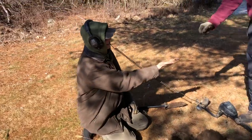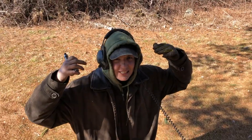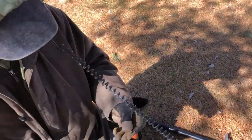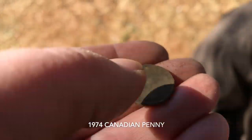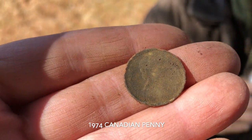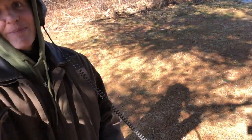Canadian penny. Hey, come tell me what you got. Did I call that one, huh? Like my psychic abilities. Yeah, he was yelling coin. Let me see. I didn't even get to see it. Look, a maple leaf. It's a teeny tiny one. 1974. Oh, that's the year my sister was born. Okay, so it's a Canadian one, not even real weedy, but you know. First coin of the day. They can only get better.